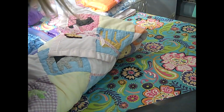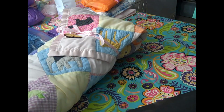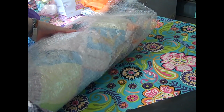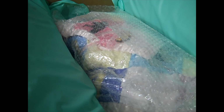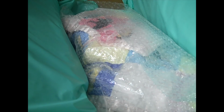Oh, wait, let's get the bubbly wrap. Extra protection. There we go. And there are, of course, those pillow things underneath the tablecloth. I'll lay you in here first. Okay, let me see if y'all can see inside the box. There we go. I think that's a good angle for y'all to see.